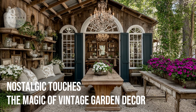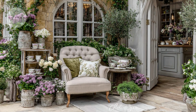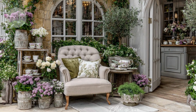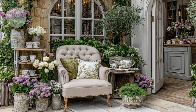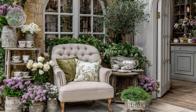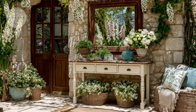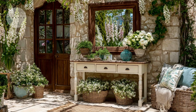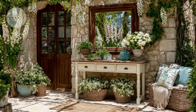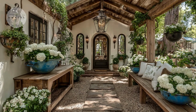A cottage garden is incomplete without the personality of vintage details, those little surprises that turn a garden from pretty to poetic. Picture an old watering can spilling petunias by the path, a chipped teacup tucked among marigolds, or a rusted iron chair that invites you to stay a while. These items carry stories with them. They whisper of a slower, simpler time. The key is choosing pieces that feel aged, humble, and full of soul.